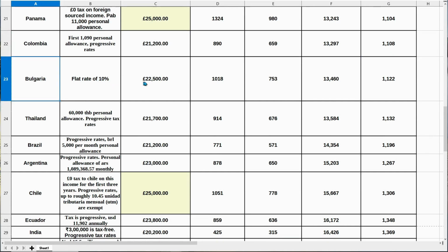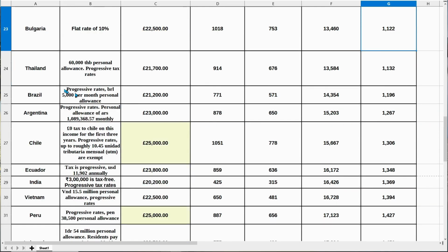In Bulgaria, we have £22,500 remaining from our £25,000, a surplus of £13,460 per year, a surplus of £1,122 per month. And in Thailand, we have £21,700, a surplus of £13,584 per year, which is a surplus of £1,132 per month.